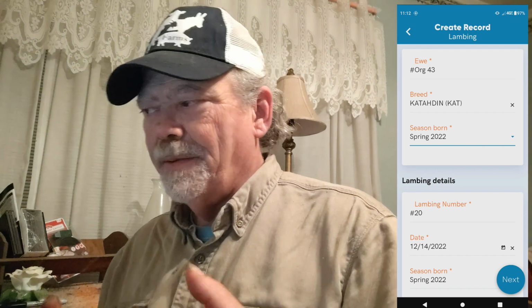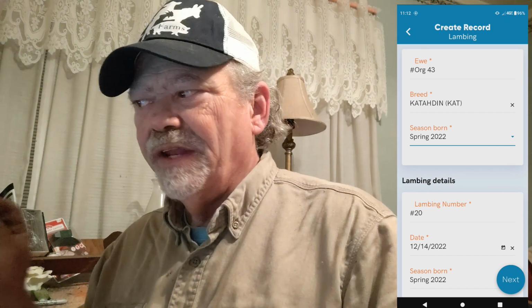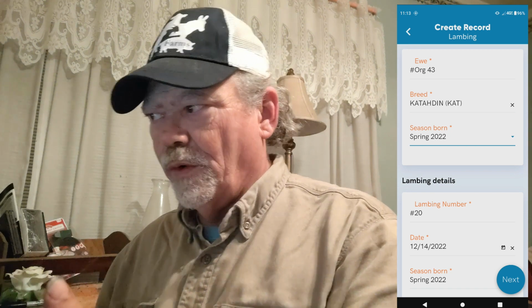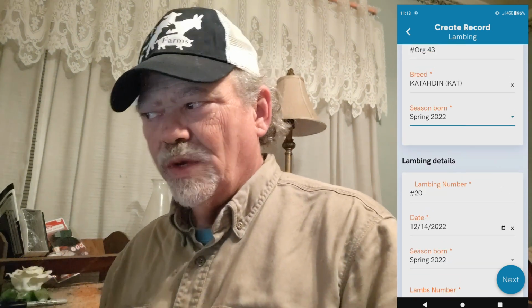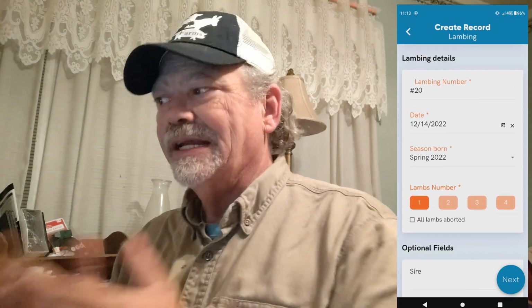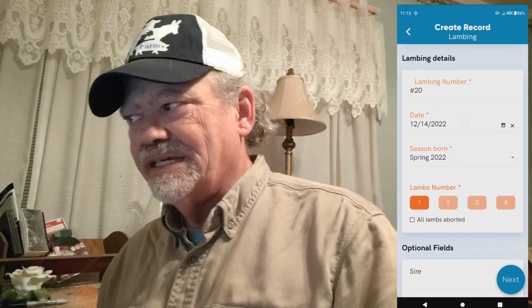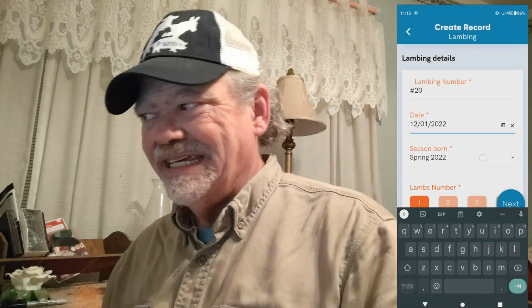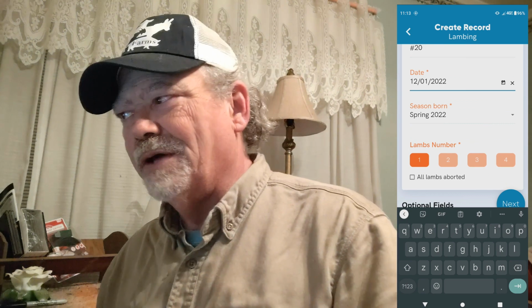Now we'll move into some of the details of the lambing. The lambing number is automatically generated in your lambing order. We can go in and reset the birth date to the correct birth date. Since I'm doing this later from a written record, I can select my date, just like that. And then spring season 22, not exactly right, but close enough.